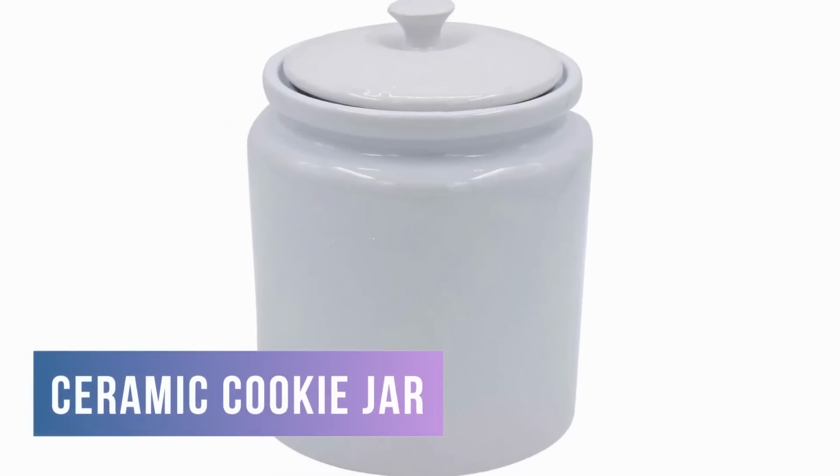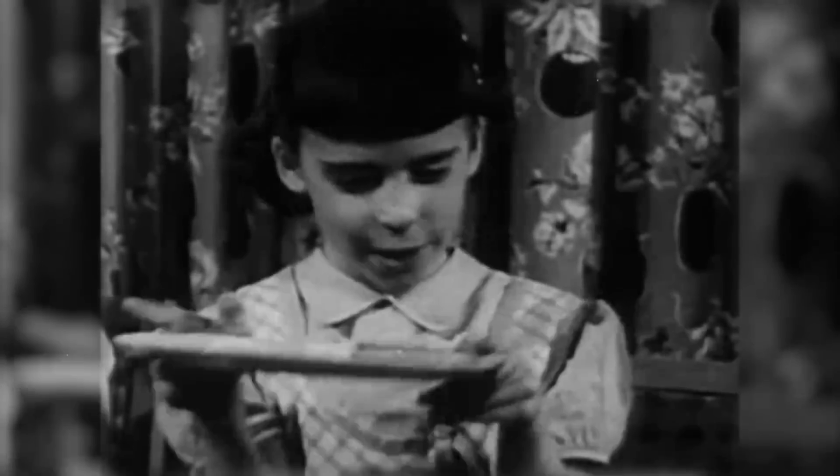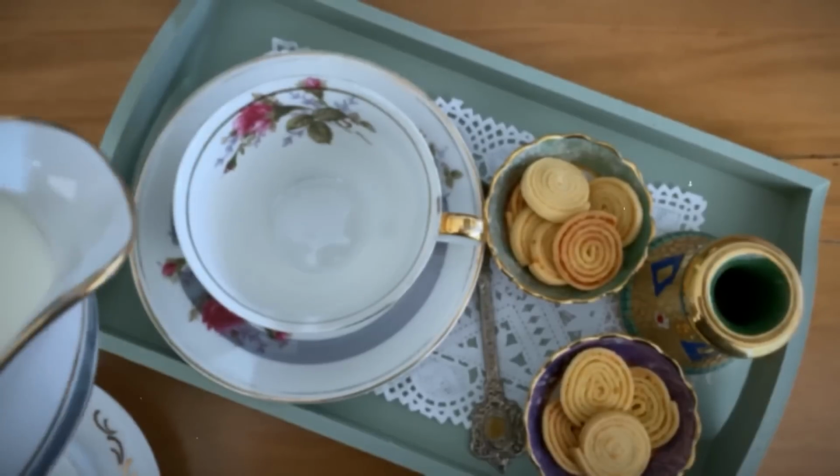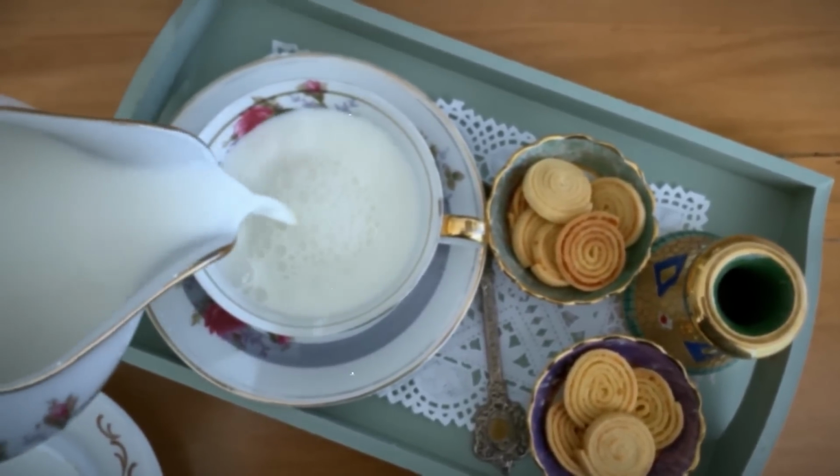Nowadays, we just do not get cookie jars anymore. It is not like most households do not use them, but in the past it was a lot more common for people to walk in, see a glass of milk next to a ceramic cookie jar, and then proceed to have an overly sweet and good time.